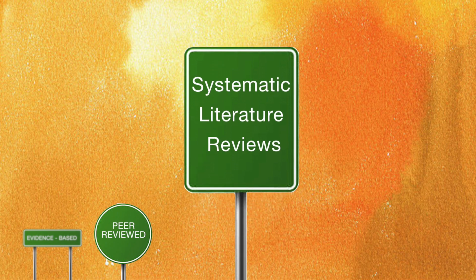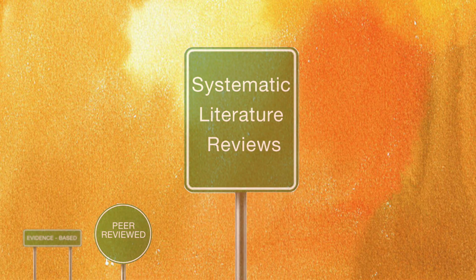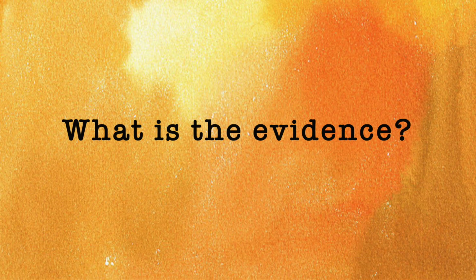Rather than trying to keep up with individual research articles, we can rely on the reports of experts in a field that have conducted a systematic literature review. A systematic review of autism interventions will focus on a research question such as, what is the evidence in support of a given treatment? Reviewers will then identify, select, analyze, and report on all high-quality research evidence relevant to that question.